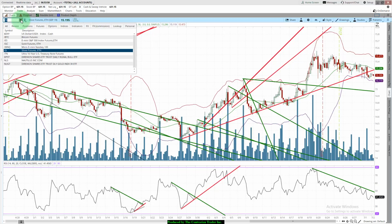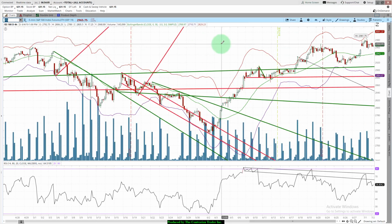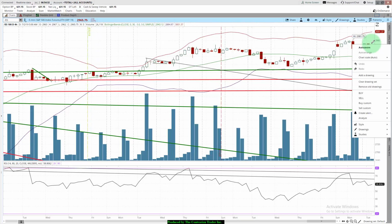Moving over to the S&P 500. The S&P is about flat on the morning. You can see on this 4-hour chart yesterday's price action. Here's your gap higher on Sunday. Monday morning, a fade. While we still closed up on the day, this is a tell that you had institutions out there that were taking advantage of the liquidity, and they were selling strength.